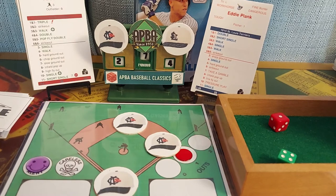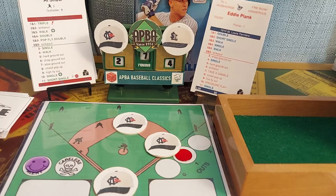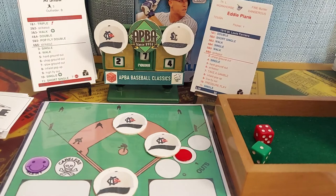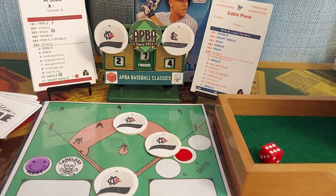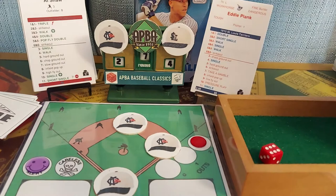Alan Shaw with a chance to get the Packers closer. He has one for three in the game. He has an RBI. He drove in the run in the first inning. Five off the pitcher card is a hard ground out. Again, we roll off the home field card, and that's still a hard ground out. That's going to be a ground out to second base. There were two outs in the inning, so that's a third out. Packers score once. We go to the bottom of the seventh.